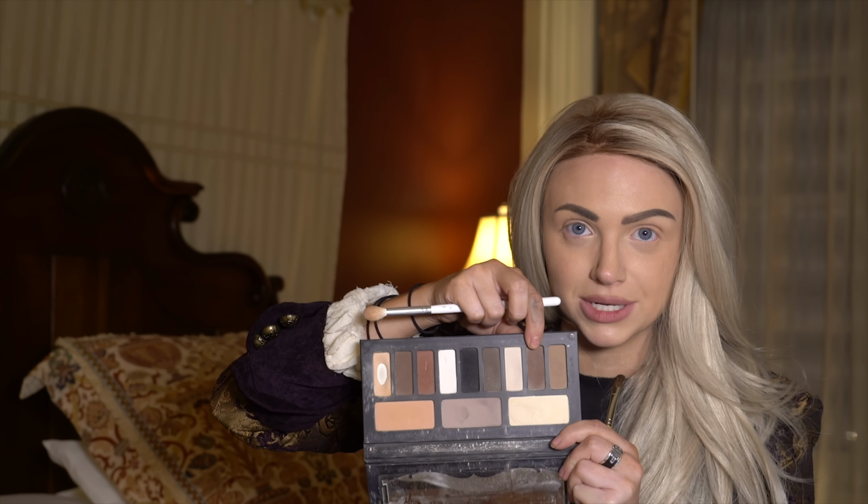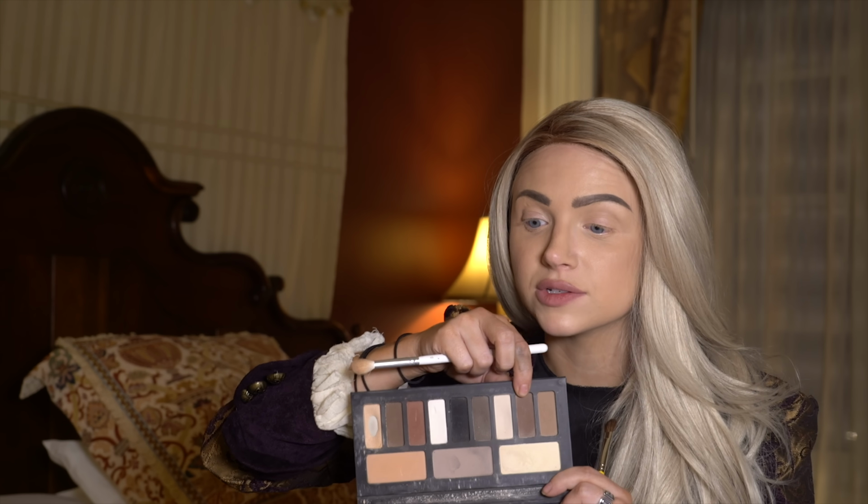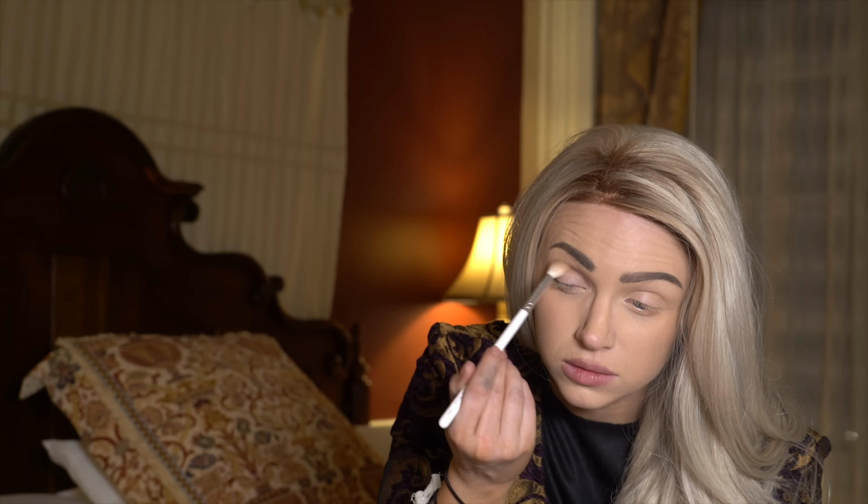Anyway, makeup. In keeping with the theme of the location that we're in, I am doing a Victorian inspired witch. So I have on my outfit already. I got on my wig, my base, and my brows, so we can get right into the fun stuff. Fun stuff is gonna start with some eyeshadow. Let's do it. First, I'm gonna take this color and put it in the crease of my eyeballs to start. And I'm gonna put that same color underneath of my eye.